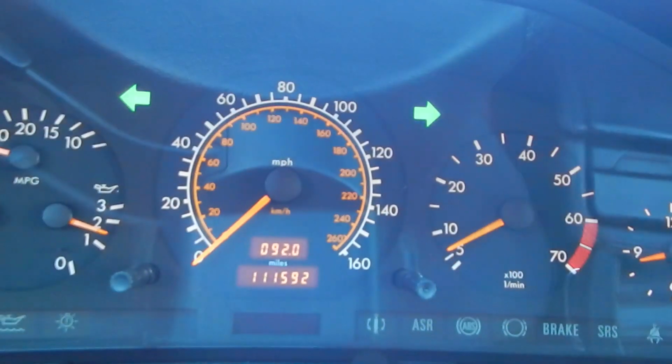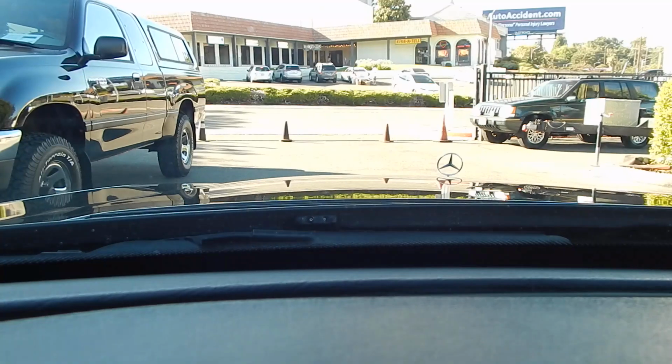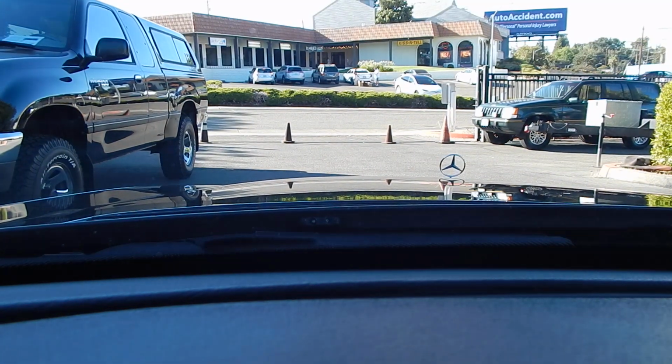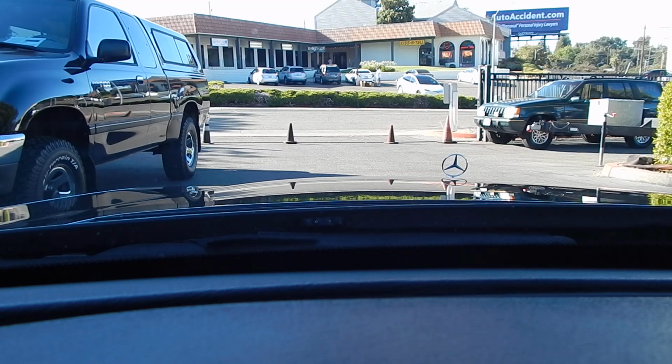111,592 miles. Get our hazards off here. Turn our headlights off, we don't need them. We'll go ahead and get started.